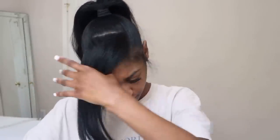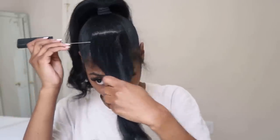Girl, because why would I let my ponytail sit over there to that side? Okay, now as far as this, is this gonna be cute? I think so. Okay, so now that we have that, I think what I'm gonna do is, well, I guess each part I am gonna have to flatten.